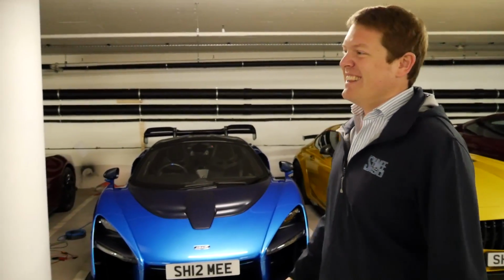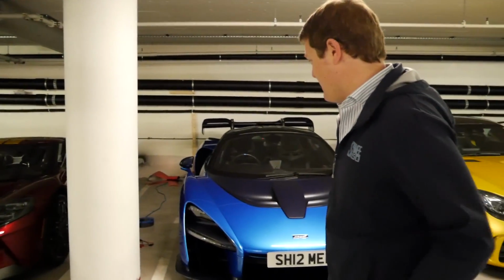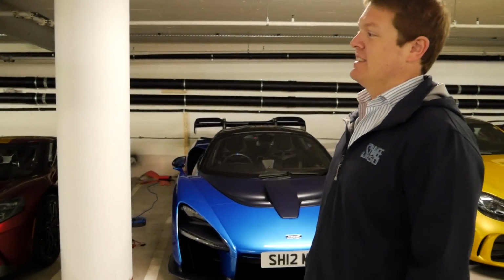There's not enough plates. Well, I've got a stash of them. I've got an absolute stash of these number plates now, ready for different cars in the future.